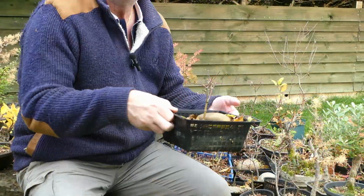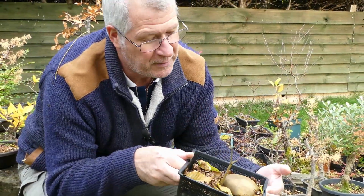Now, many of you might have picked up that I started going over to pond baskets for my maples. Well, indeed, next year I'm going to be putting a lot more stuff that I've got at the moment in marmite pots into pond baskets. So I'll do a count around and see which ones that may well include.